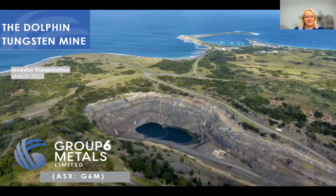ASX code is G6M. Now, joining me today is Keith McKnight. He is the CEO. We're going to be talking about the Dolphin Tungsten Mine down there on King Island on the bottom of Australia. Keith, great to see you. Thanks for joining us today.